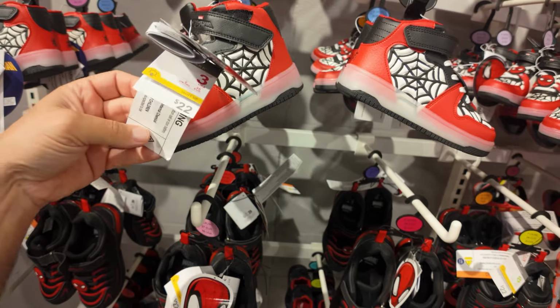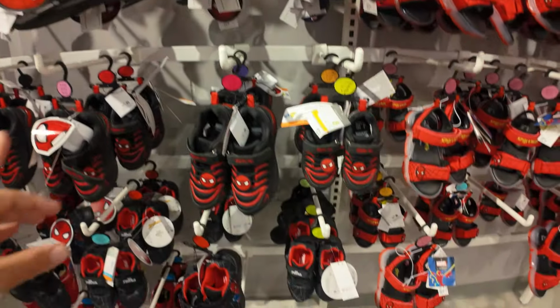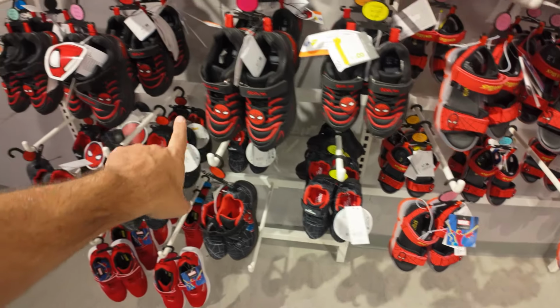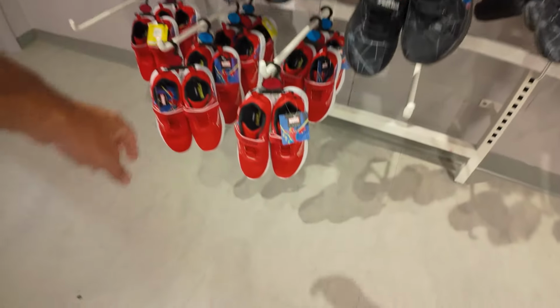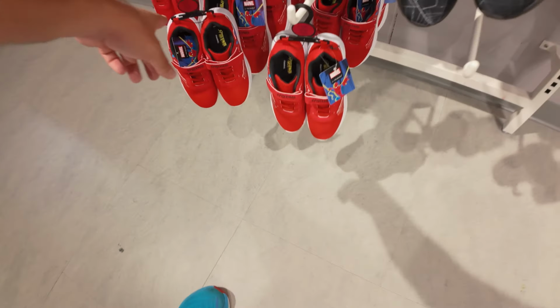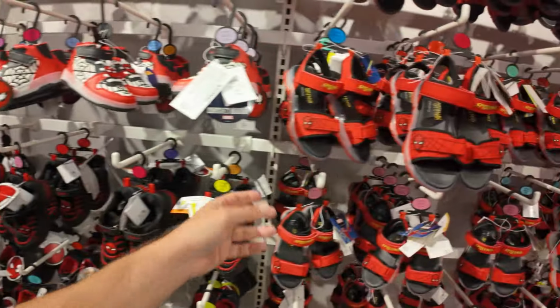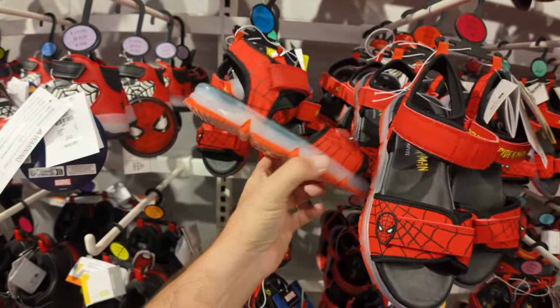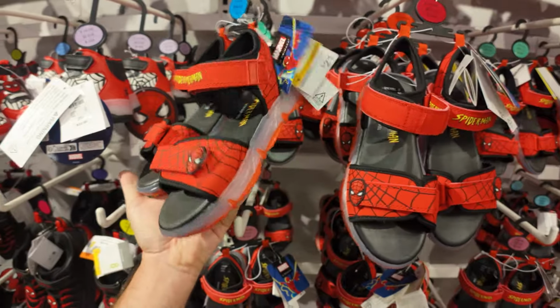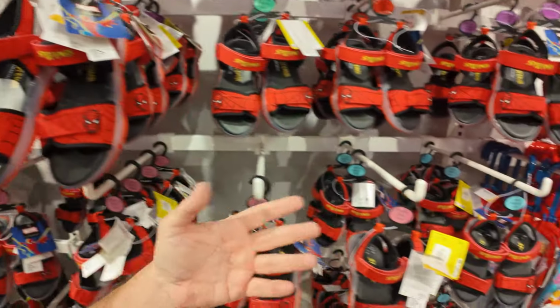Spider-Man shoes. These are how much? $22 for the little pair of sneakers. And they've got the little black sneakers. Those are $22 as well. Then look at these red ones. I wish they had some of these in adult sizes. I would want a pair. $13 for the ones on the bottom. So $13, $22, $22. Look at these sandals. How cool. How much are those? $21 for the sandals.